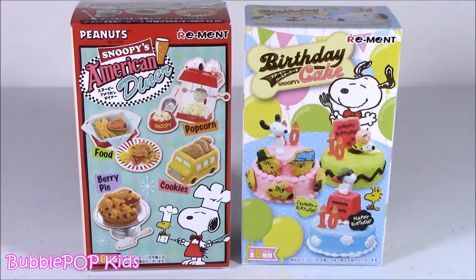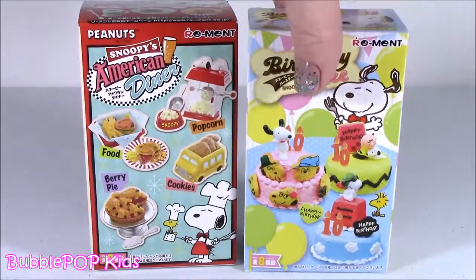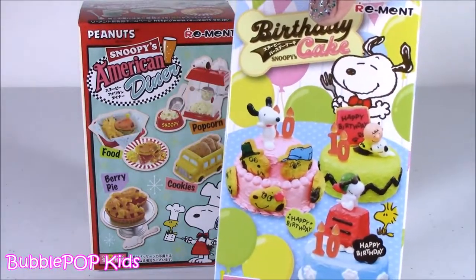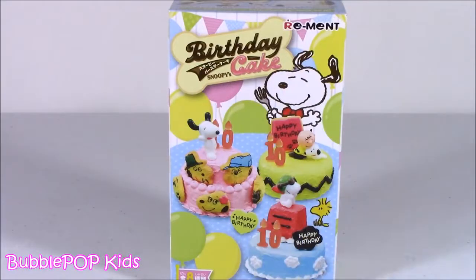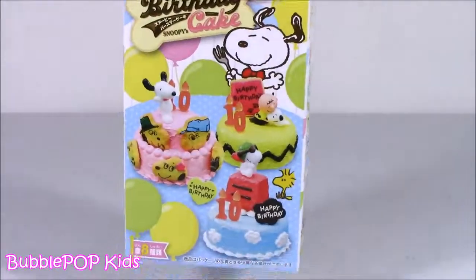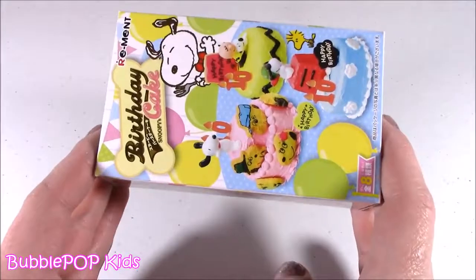Oh, look, we got box 4 and 5, and they both happen to be Snoopys. Oh, I love Snoopy and Peanuts. I love all those characters. We got American Diner and Birthday Cake. Eeny, meeny, miny, moe. Open this one first. The Snoopy Birthday Cake Blind Box is genius. It is amazing. It looks so yummy and cute. Open it. Get ready, little Snoopatinis, for some Snoopy birthday cake.